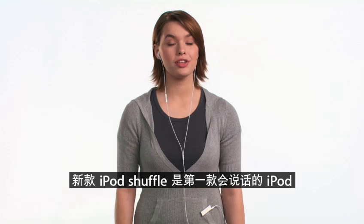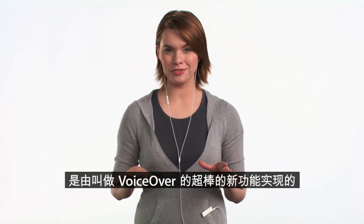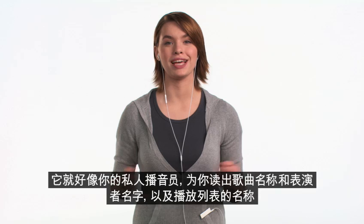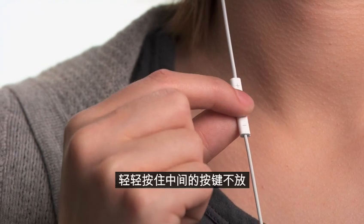The new iPod Shuffle is the first music player that talks to you. It does this through an amazing new feature called VoiceOver, which acts as your personal announcer, telling you song titles, artists, and playlists. Here's how it works. Simply press and hold the center button.